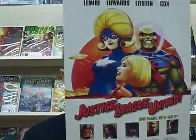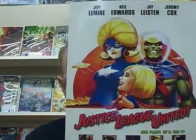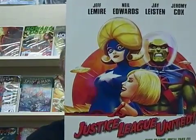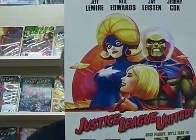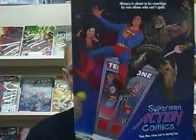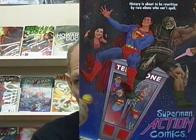DC's got movie poster covers for a lot of their books this month. This is the one for Justice League United. It spoofs one of my all-time favorite movies, Mars Attacks, because I love stupid, senseless humor science fiction. Great stuff there. Green Lantern Corps and Superman Action Comics with your cool Bill and Ted's cover there are your 3 movie poster variants for the week.